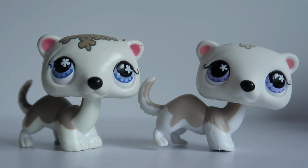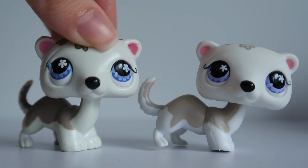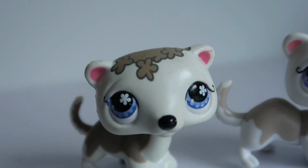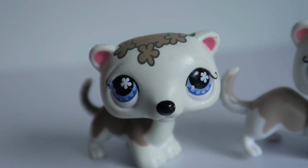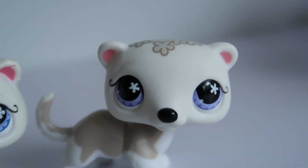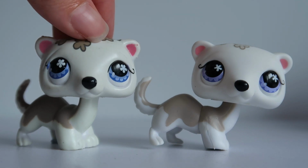I don't know. Maybe these pets were mainly shown in Australia. I really don't know. Information about them is very scarce online. But it's really cool to have a promotional version of such a rare LPS. The only issue is this one's eyes do look a bit goofy compared to the released version. And of course the colors are a bit darker, but besides that, he's pretty cute. I just wish the eyes were less wonky.